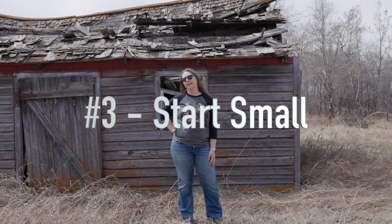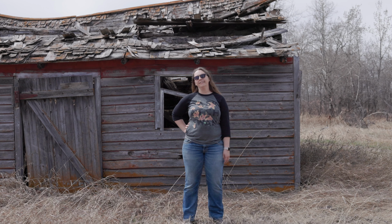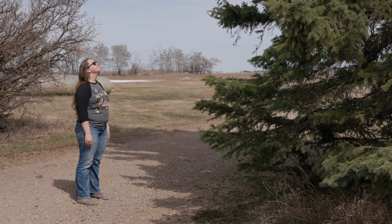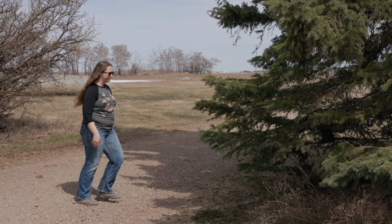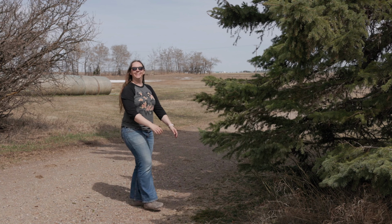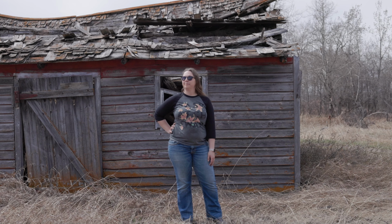Number 3, start small. Don't bite off more than you can chew. See what I did there? But seriously, this isn't a race. You can get to know plants without putting them in your mouth. Try thinking of them as friendships and start cultivating a few plant friendships at a time. Spend some quality time with them, learn their scientific name, and once you're ready, then you can invite them into your kitchen. And start small there too. Just a little amount to make sure your friend is compatible with you.